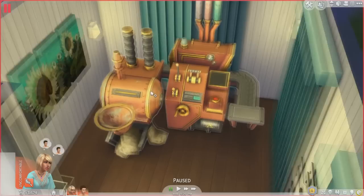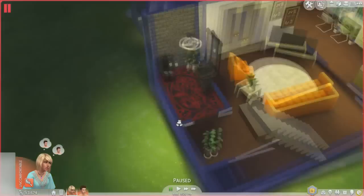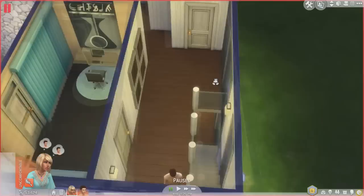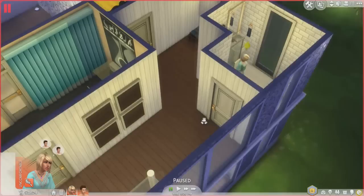And then over here we have a little bathroom, which has a rug that fit the room perfectly, and I thought it looked kind of awesome, so I kept it in there. And yeah, big window, don't even care right now. Then we go upstairs, and here's a little hallway, and I will show you this little wooden thing in a second, which also did come with Get to Work. We have a little chair. It's about all the hallway gives us.